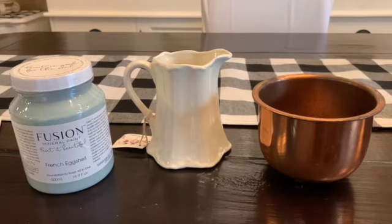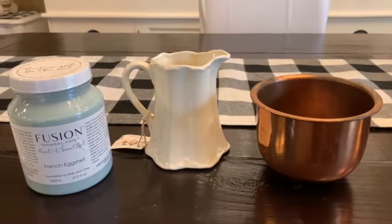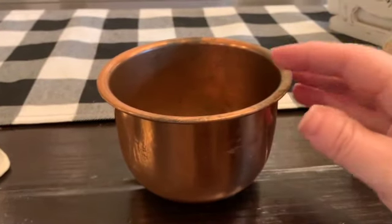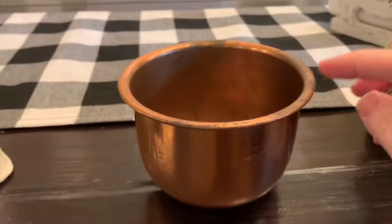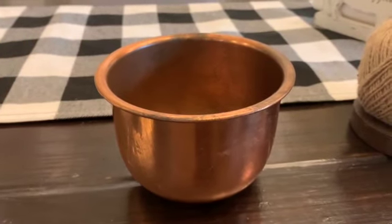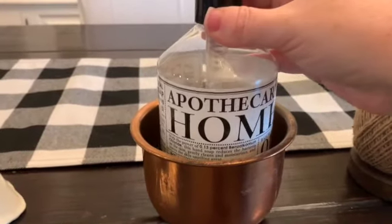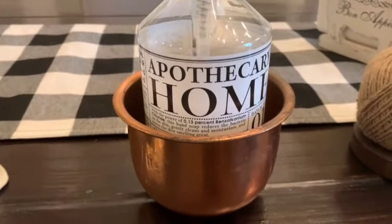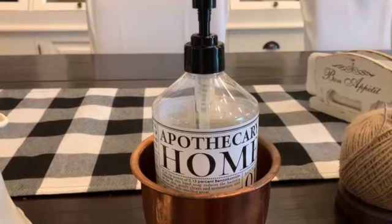Okay, friends, I am back home now from Rescued Revisions, and I thought I would just share with you real quick the few items that I picked up while I was there. Okay, so for the first item, it is this cute little copper bowl, and this was $7.99, and when I first looked at it, I was thinking it would be really cute to put hand soap or dish soap or a dish sponge in it and put it next to my sink. And so that one fit perfectly in there, and I thought that looked really cute.